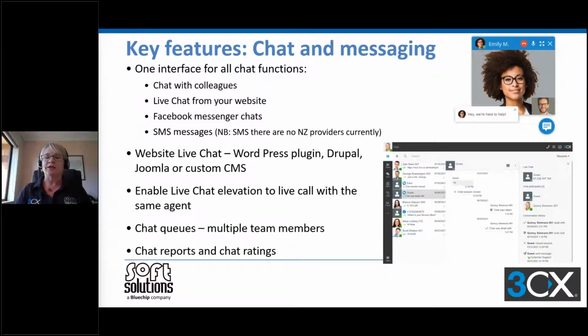Chat and messaging. This is a huge growth area for 3CX. So any of you that have visited the 3CX website have experienced the chat function. If you go into your partner portal, you experience the chat function because it's like that top image there. It's sitting down on the right-hand side, and that's how you can talk to them.